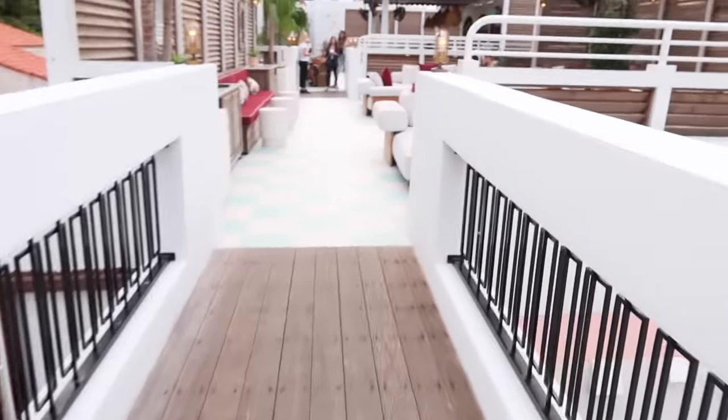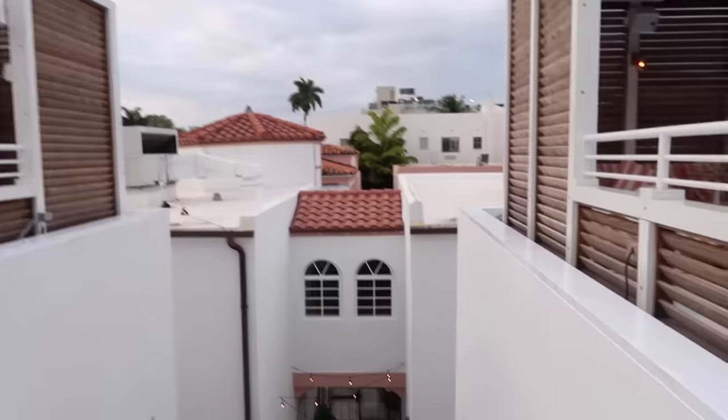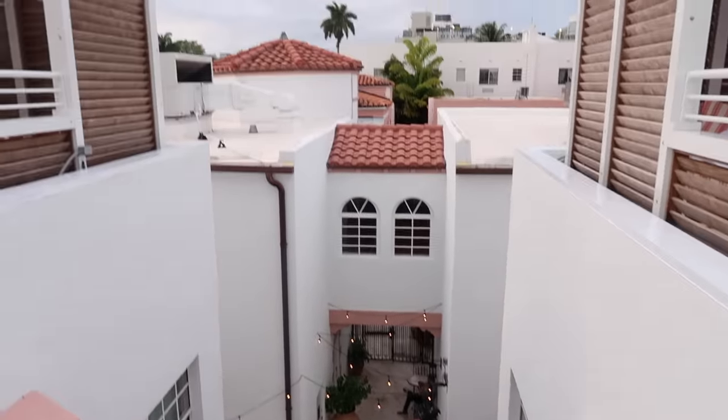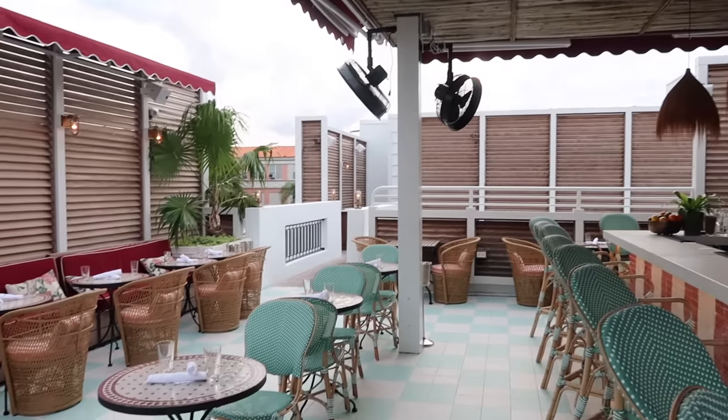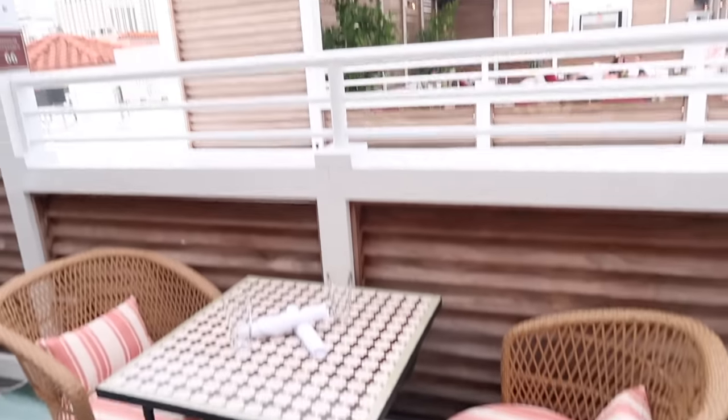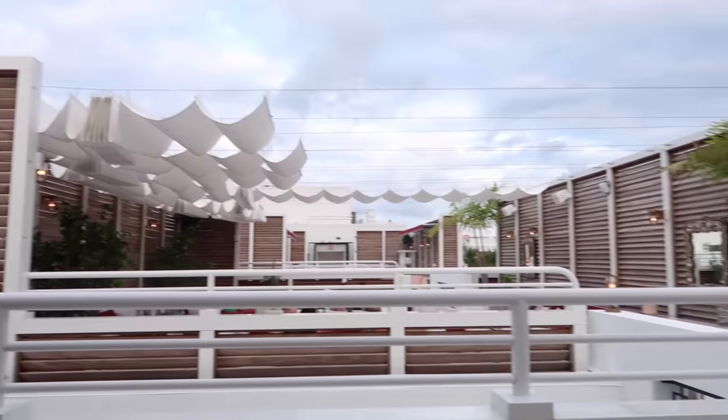I cannot wait to take photos. I'm very, very, very excited to shoot some content here. The rooftop is absolutely immaculate. It's stunning. It's a vibe up there. I will probably go up there at some point and have a dinner. So just keep on watching the vlog and you'll get a feel for the menu and such.